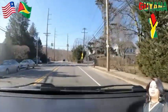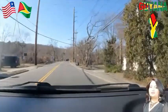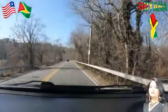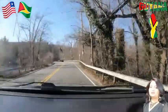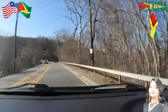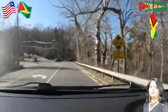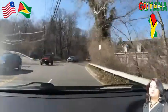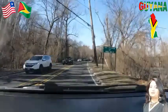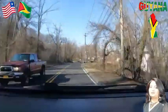Right now we're on West Main Street. We're going through West Main Street right now, and look at the lake over there, how beautiful that is. This here neighborhood is called the village of Hill Neck. We're driving through the village of Hill Neck right now. What a gorgeous neighborhood.